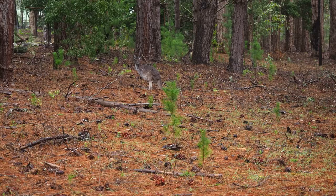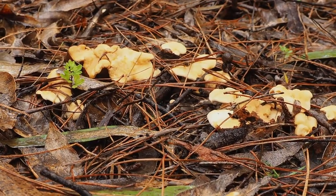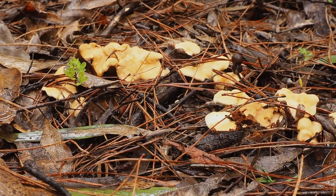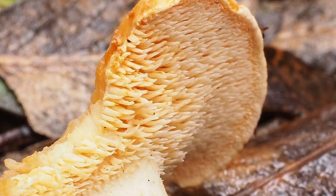This seems like a pretty good place to start. Got a nice patch of yellow fungus here. We've got a couple that have already been disturbed, so we can get a good look underneath. You'll see that these guys don't have gills, but they've got teeth instead.